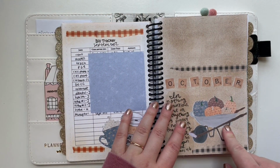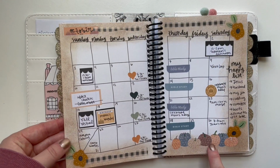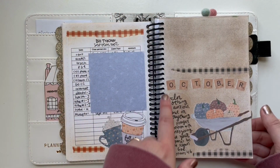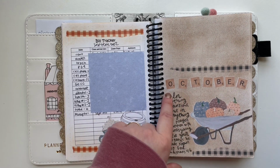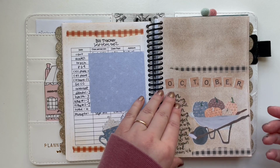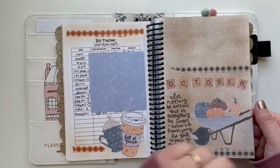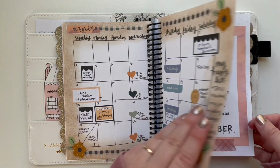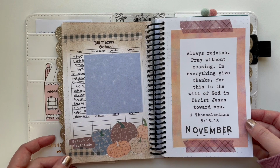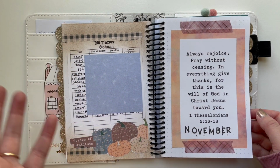And for October, I used my fall floral pumpkins printable, which I'll link down below. And these October letters, the Scrabble letters, is a free printable on my blog, which I'll link down below too. So definitely check that out. I scaled it down and used it in here, and I think it looks really cute. And I just put season of gratitude, as I was just thankful that we can pay the bills.